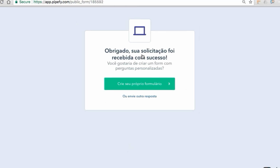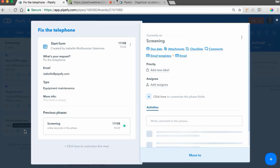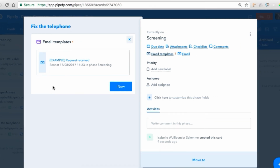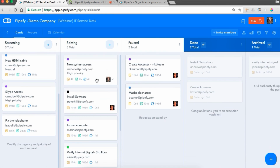We'll hit send, and when we go back to the pipe, the request we created is here. You can see that there's a 1 next to the email templates icon. That's because we have an automated email set up to be sent automatically whenever a new request enters the IT service desk pipe. So what happened if we needed to talk to the person that opened the ticket?